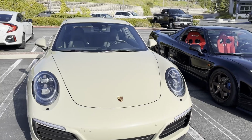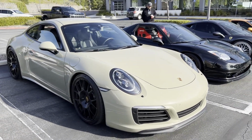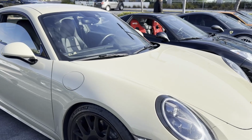All right, and we have Albert's 911. Paint to sample. Sorry, Albert, I forgot the name of the color. Stone gray, I believe.